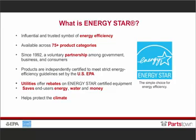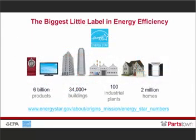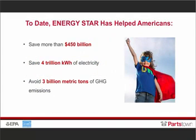The program saves end users money, water, and energy without sacrificing features or functionality, and helps protect the climate. For nearly 30 years, EPA's Energy Star program has identified the most energy-efficient products, buildings, plants, and new homes, all based on the latest government-backed standards. To date, Energy Star has helped Americans save more than $450 billion, save 4 trillion kilowatt hours of electricity, and avoid 3 billion metric tons of greenhouse gas emissions.